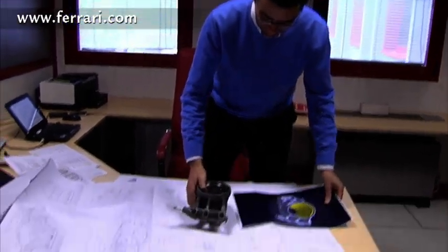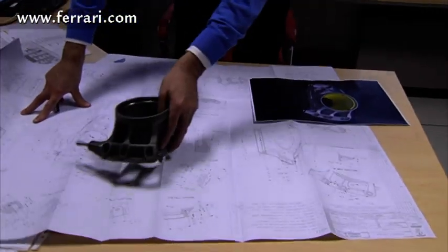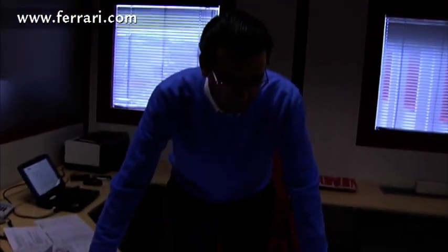We start to work on the new year's car after we have finished the design and the assembly of the car of the current year. This means that at the end of March, beginning of April, we begin to design and to scheme the layout of the car of the next year, following the indication of the chief designer and the indication arriving from the aerodynamic department, that is the first department that is starting on the new year car.